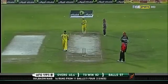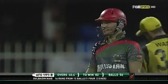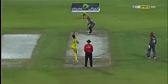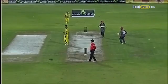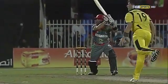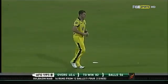One run. In fact, no, they decide not to take one. So Gulbuddin opting to keep the strike. He's got little or no faith then in Dowlett Zadran at the other end. Giving himself a little bit of room, clobbering it off the middle of the bat. They think about a single, and in the end, no. I think on the basis of what we saw from Dowlett Zadran in the previous over, that might be quite sensible cricket. With just 2 balls remaining, I probably would have thought he would go for the single.